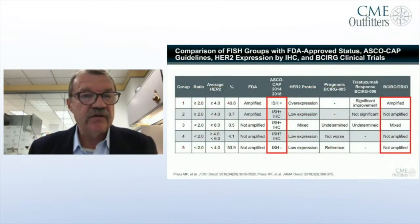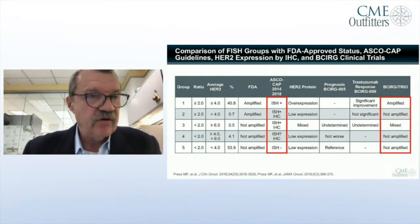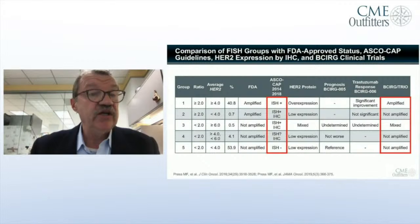The subsequent slide moves on and summarizes the overall approach that we use with these, showing the groups from 1 to 5 on the left, the ratios by FISH, the average HER2 copy number by FISH for each of these 5 groups, the original FDA designations as amplified versus not amplified, the way they are currently viewed either in 2014 or 2018 by the ASCO-CAP guidelines as ISH positive initially for the top 3 groups, but now the second and third group are recommended for additional evaluation by immunohistochemistry. The fourth group has been considered equivocal, and recommended for immunohistochemistry, whereas the fifth group by ASCO-CAP guidelines is considered HER2 not amplified.